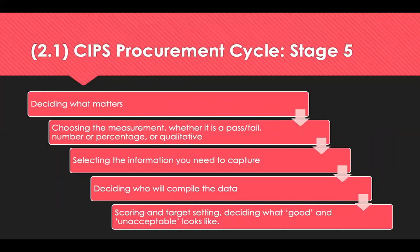The five stages you go through to designing them are: decide what matters and choose the measurement. That measurement can be a pass-fail, a percentage, or something qualitative. Then think about what information you're going to need to capture that data. Who's going to compile it, which should be the person that's got the easiest access to that data. And then the scoring and target setting. What does good look like and what's unacceptable?